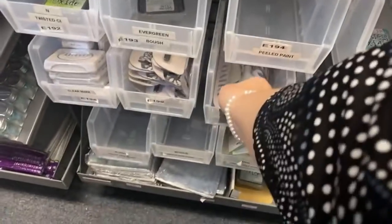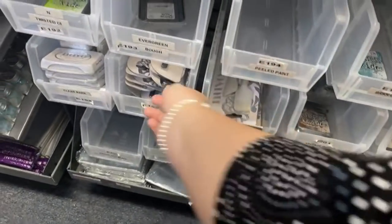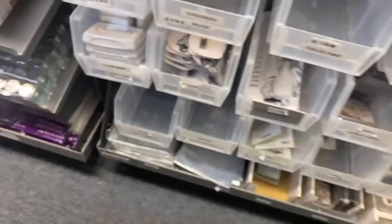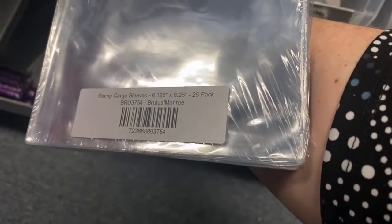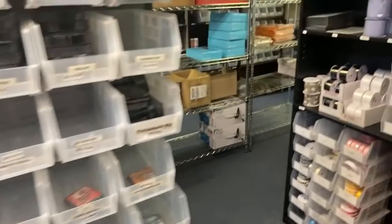Your tools. This is time to stock up on tools. Look at this. If you're doing any paste work, if you're doing any glitter, a little scoop. Some more, this is some Nuvo Clear Embossing. We've got some of these guys. These are some of my faves. Let me turn them around. These are the stamp cargo sleeves from Brutus. These are the 6 1/4 by 8 1/4. What else? We're going to get to the other stuff too.